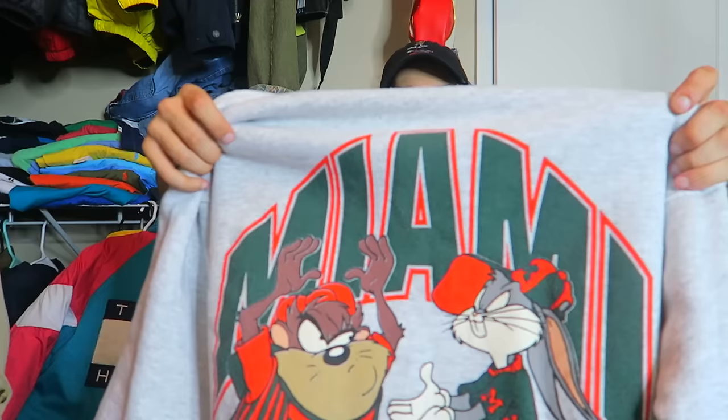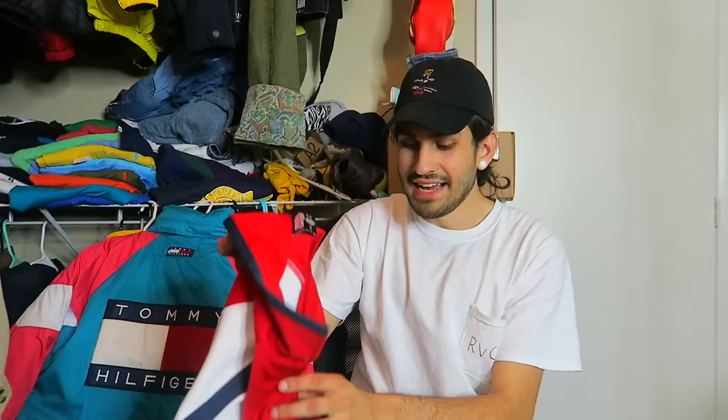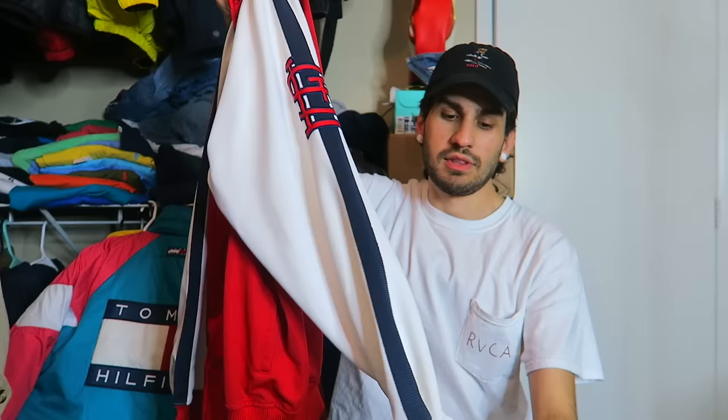We have the Looney Tunes Miami Hurricanes. This is from 1993. Nice little crew neck. Size large, St. Louis Cardinals. Huge patch on the front. Cardinals have this going down the sleeve with the pinstripe. This shirt I think I'm keeping for personal as well.